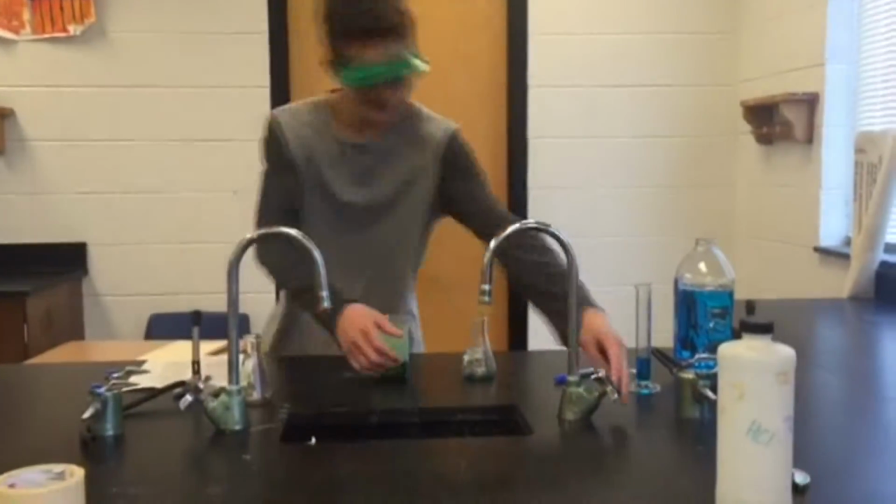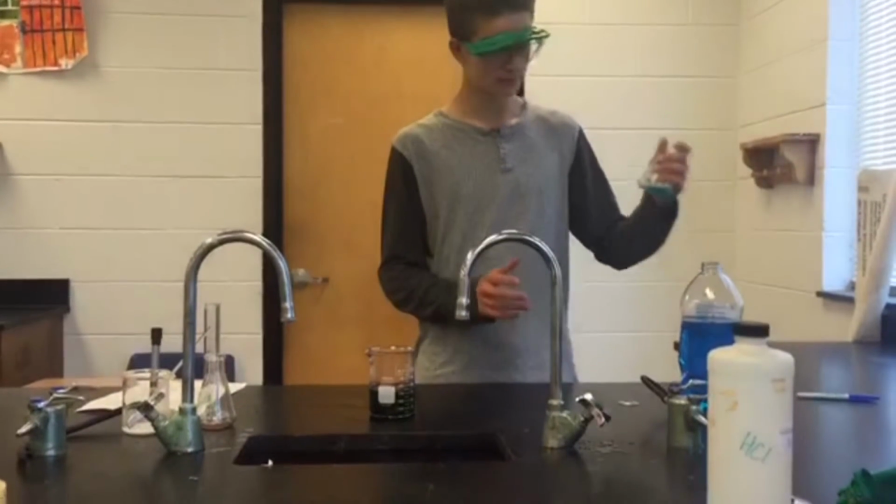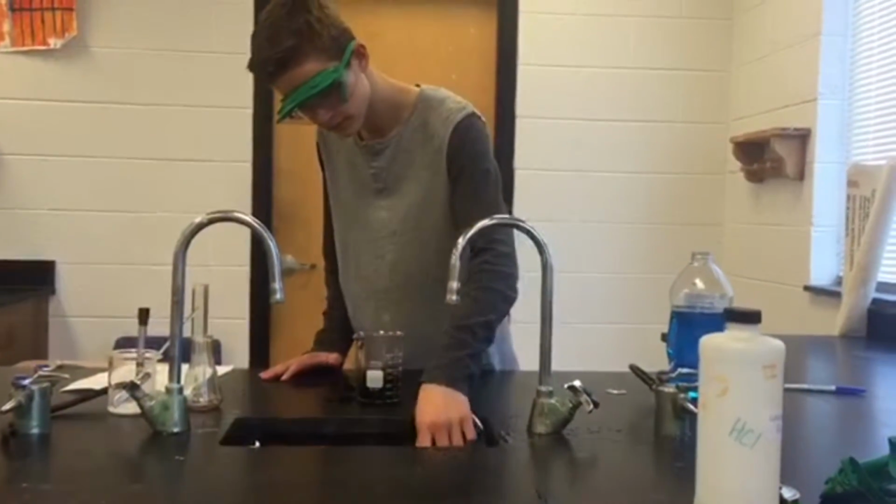If your skin comes in contact with any chemicals, wash your hands immediately. Never add any unused chemicals back to the original container.